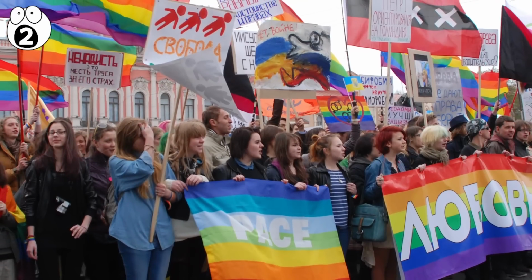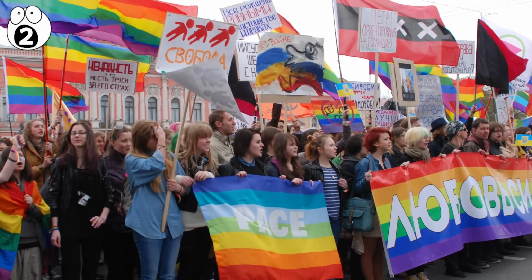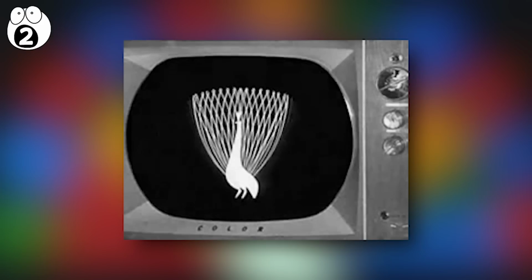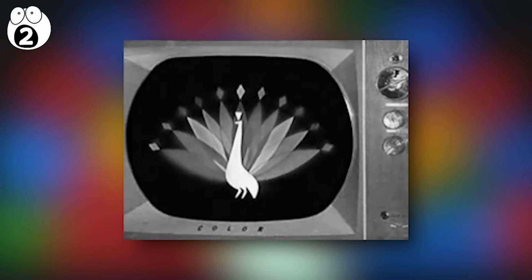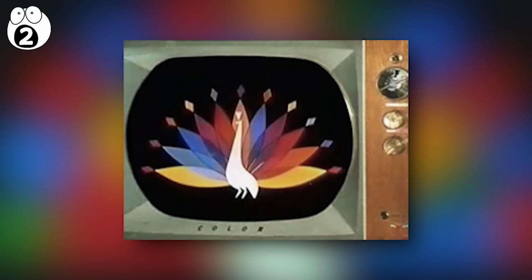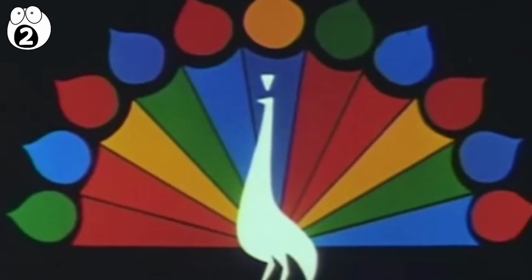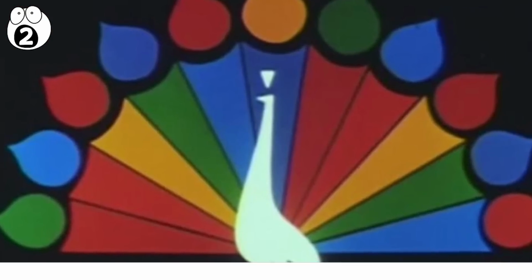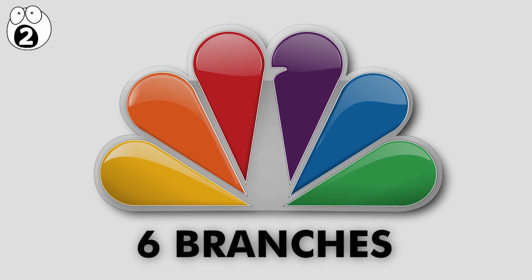Contrary to popular theories that it's a homage to the LGBT community, who also advocate a rainbow theme, this colorful peacock symbol actually came about in 1956 as a way to signify the movement from black and white television broadcasts to full-color broadcasts. While the original peacock had 11 different colors, the most recent modification of the logo pared it down to 6 to represent the 6 branches of NBC.